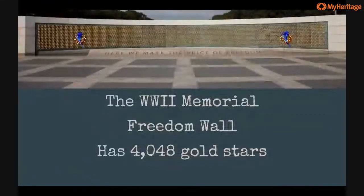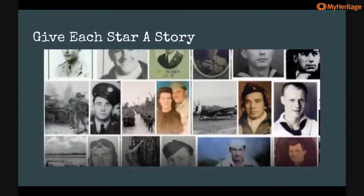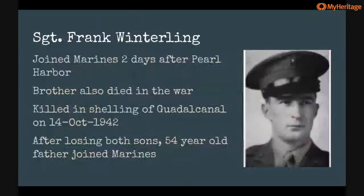And also, if you've ever gone to Washington, D.C. and you visited the World War II Memorial, the Freedom Wall has 4,048 gold stars. And each one of these gold stars represents 100 of these fallen from World War II. So my idea is, let's give each of these stars, each of these heroes, a story. And so I'm just going to share a few of these just as examples of why I think it's important that we share these stories.